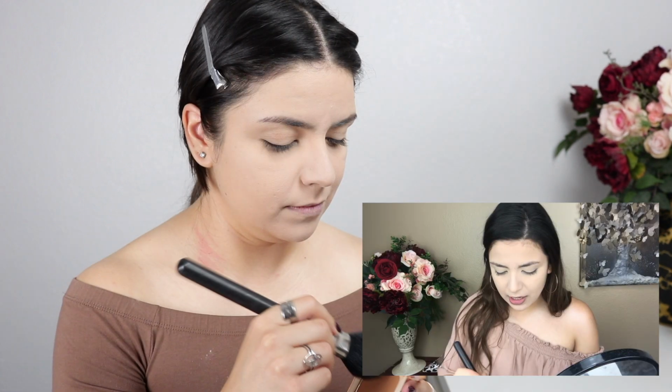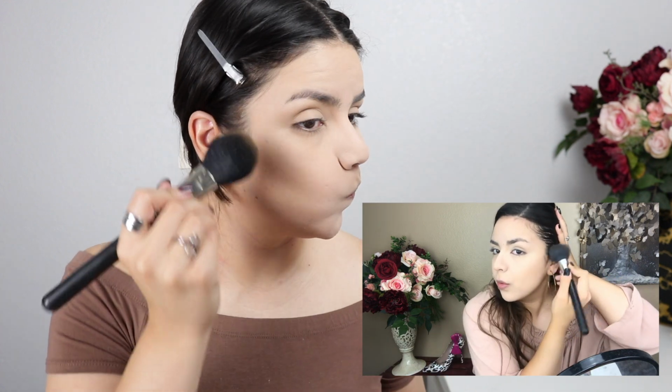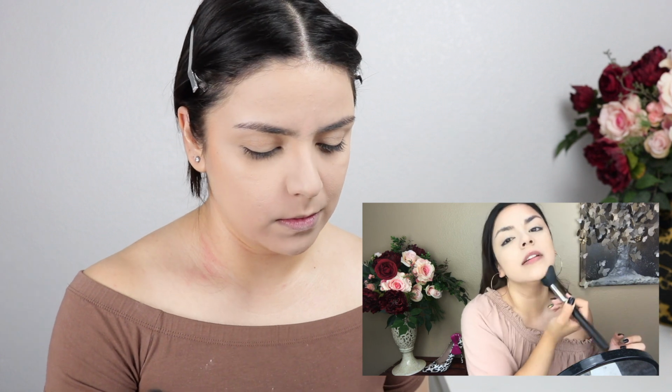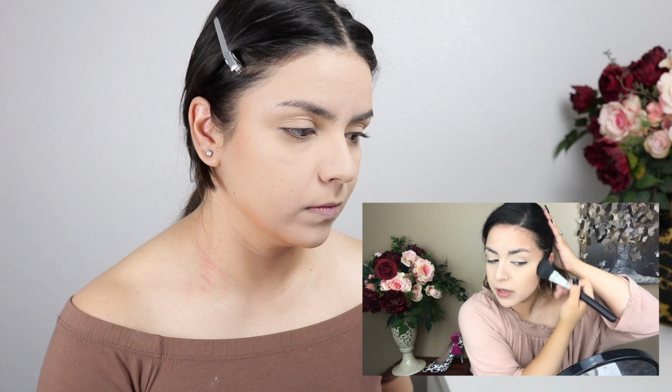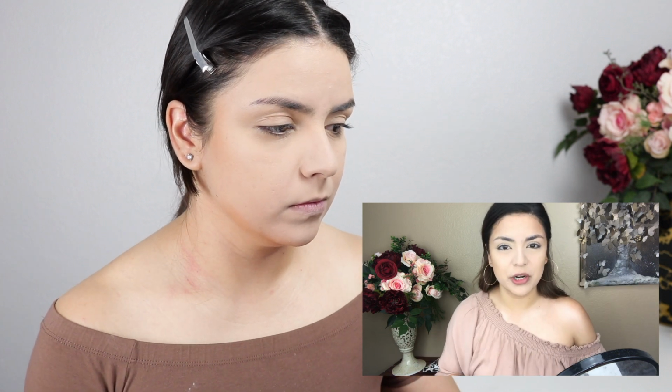So for our bronzer, I'm going in with my trusty Fenty bronzer, and all I did was my regular bronzing, bronzing the areas where I would usually bronze, right here on the sides of my cheeks, up my temples, and a little bit under my chin as well. I am going in a little bit heavier on bronzer because I want to counteract how light my foundation is.